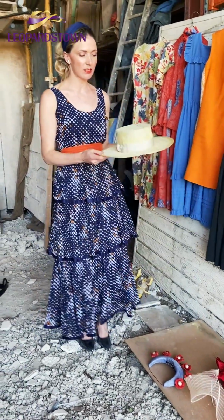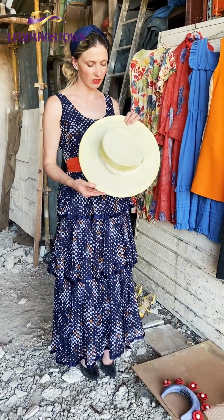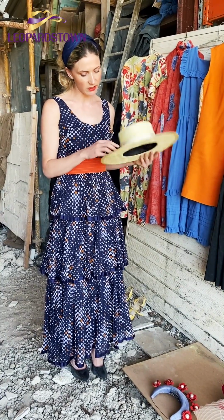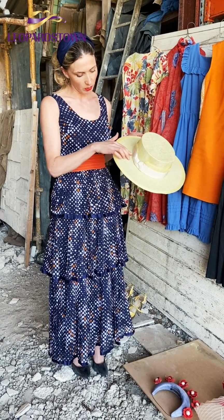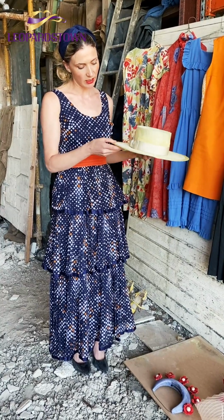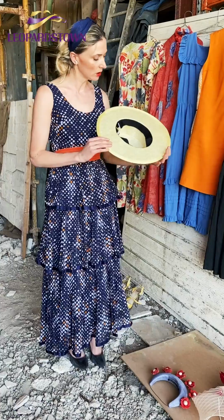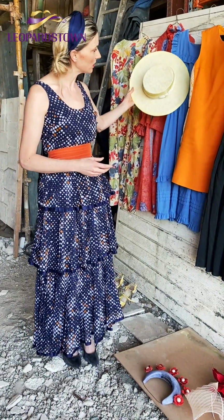So this first piece is an amazing boater in a lovely sort of lemon yellow by FAO Millinery. Really love, she's done this sort of grosgrain ribbon with a metallic sort of pick out in it, and I just think it's really wonderful. And I paired that with this, as you'll see later.